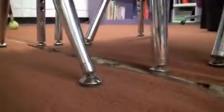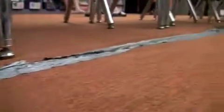This carpet was installed in 1974. You can see the wrinkles, the stains, and the duct tape that's holding it together.